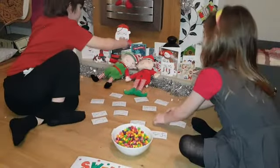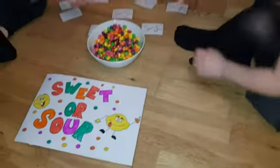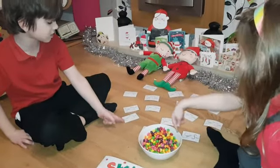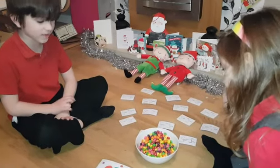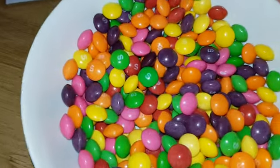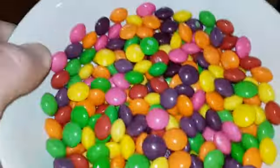So we pick a card, and then whichever card it is, you have to pick the colour that is the same. But if it's green, that means it's sour. But does it? Are you sure? Yeah, some greens in there are sour. So we have cards and they say sweet or sour on them, don't they? Yes. And on the other side of these cards, there's a colour. And a different colour. And then you have to guess if it's going to be sweet or sour. And then you have the colour you've chosen and you tell us if it's going to be sweet or sour.